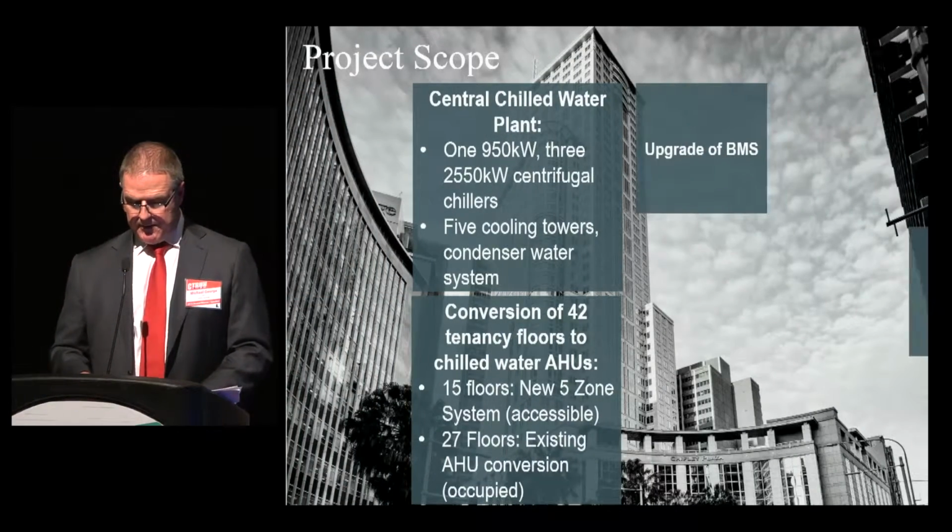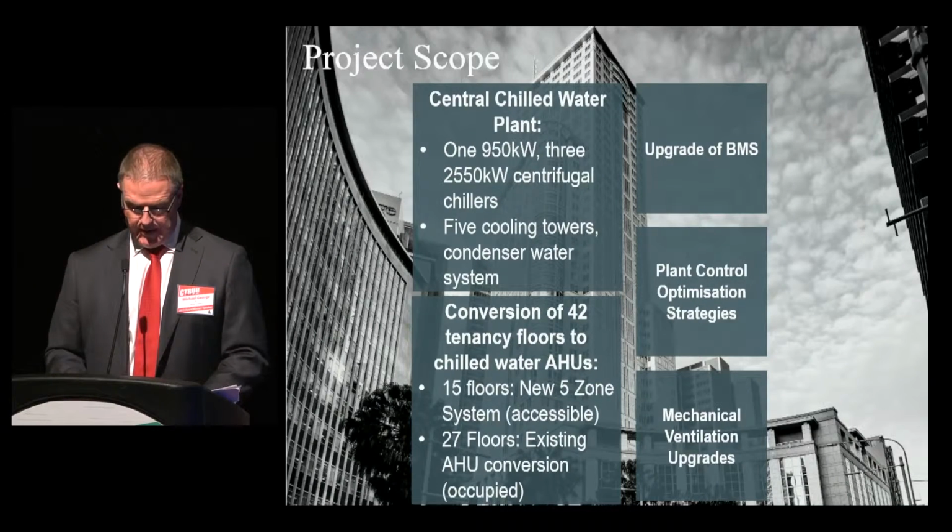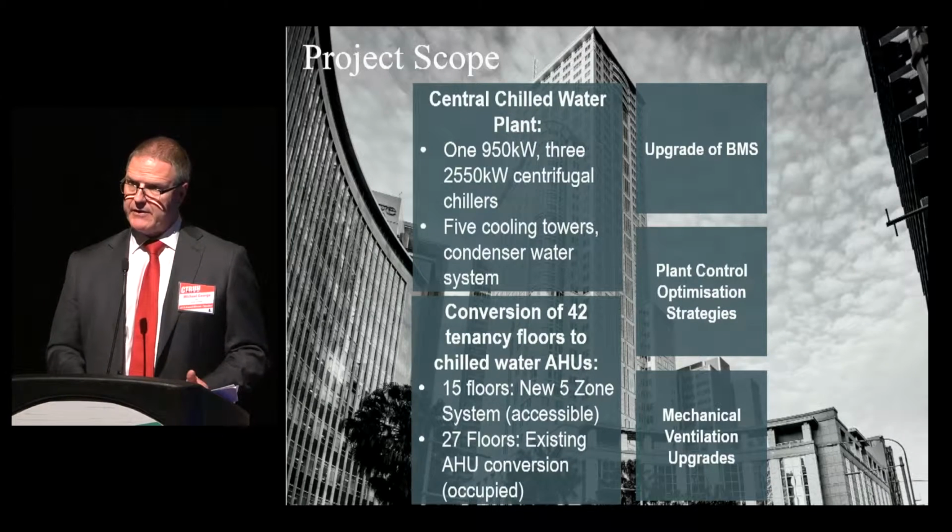The final scope of the upgrade project featured the installation of centralised chilled water plant incorporating 1 small and 3 large capacity centrifugal chillers, a new condenser water system of 5 cooling towers, conversion of the 42 tenancy floors from floor-by-floor distributed condenser water cooled units, and for 15 of those floors which were untenanted and accessible, they were completely refurbished and were converted to a 5-zone chilled water supplied air handling system structure. For 27 floors which weren't accessible because they were occupied, the existing units were converted to chilled water units.